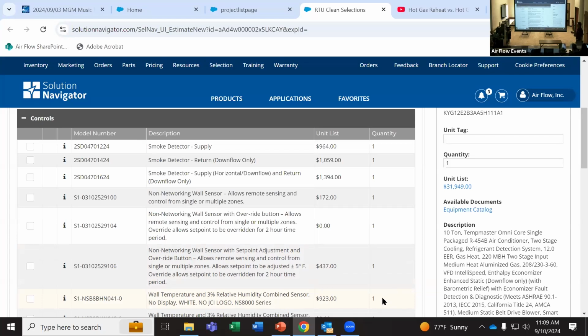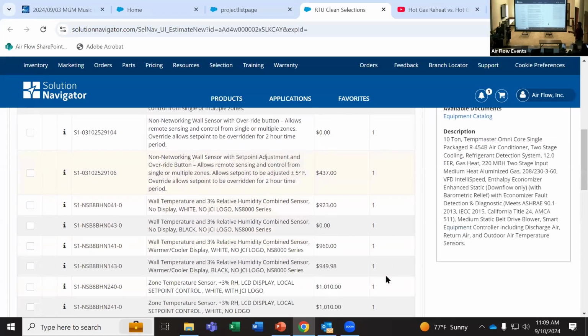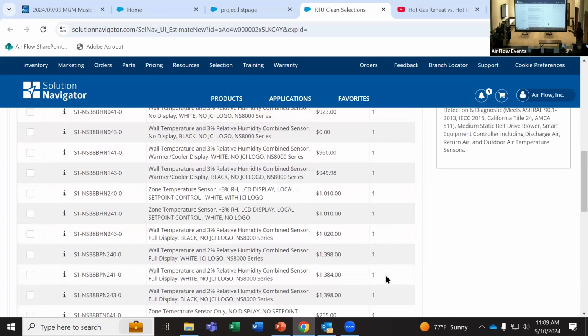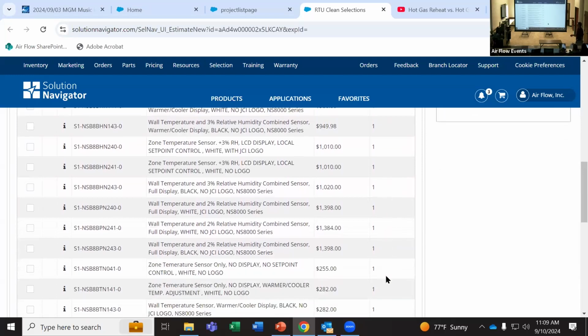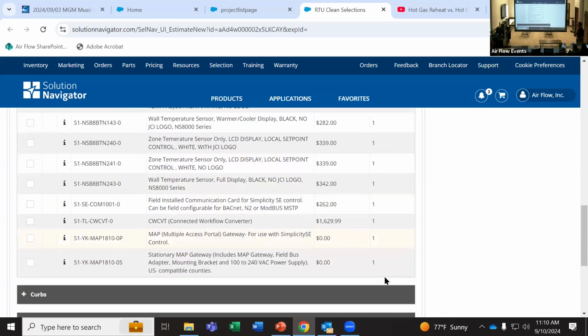A lot of these sensors are things that we talked about with regards to our control strategies. A lot of them are the same, they're just small modifications on the others. All these temperature sensors are not thermostats. These are just zone temp sensors. So don't be confused about that. We will see that there.